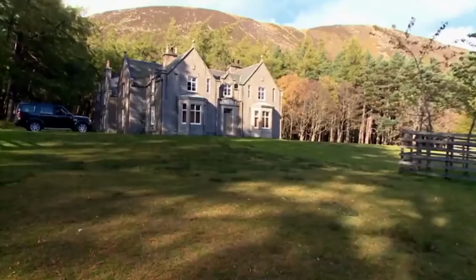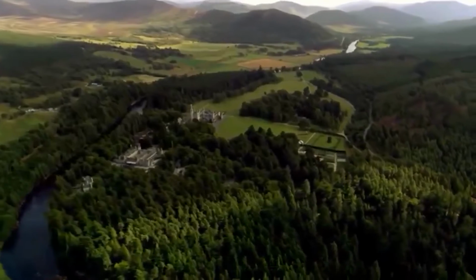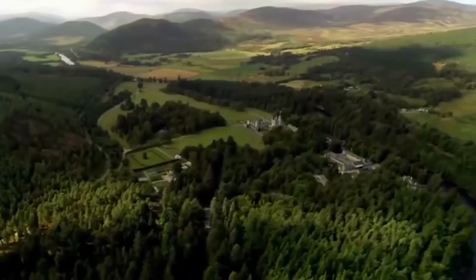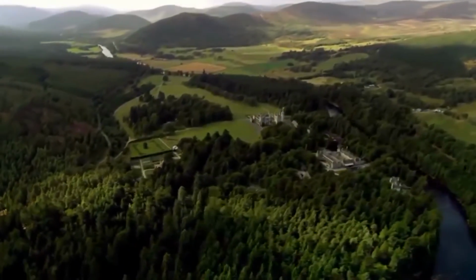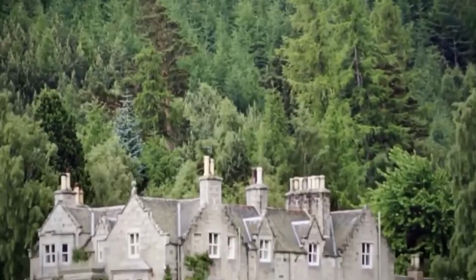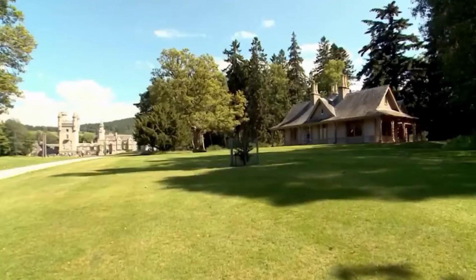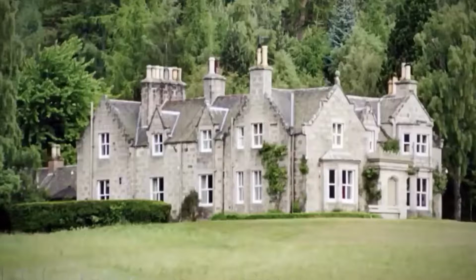Another hidden building on the estate, about a mile from the main castle, is particularly special to our current queen. Every year she starts her summer holiday with a stay at the seven-bedroom Craiggowan Lodge. Since the house is open to the public for much of June and July, often the Queen will arrive in Scotland before the big house, Balmoral, is open. So she stays at Craiggowan Lodge.